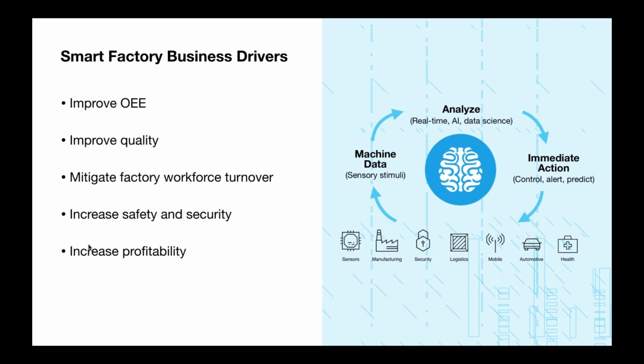Attracting and retaining factory workers is a big challenge for a lot of companies, especially those with factories with high-end production equipment in remote or rural areas where skilled workers might be in high demand and short supply. So using information to bring them up to speed faster is really valuable. Increasing safety and the security of your facilities and your machinery, and really all of this tends to lead to increased profitability and competitive advantage. So these are just some of the reasons why companies justify the investment in new smart systems and operational brains that help put this factory machine data to work really in the moment.